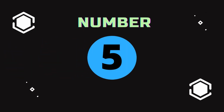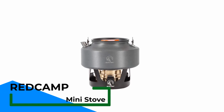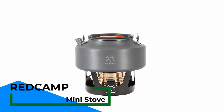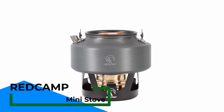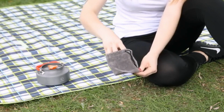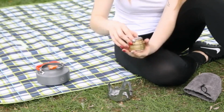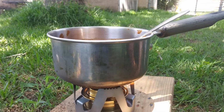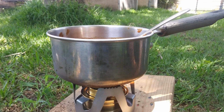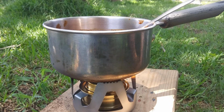Number 5. REDCAMP Mini Alcohol Stove for Backpacking. The REDCAMP Mini Alcohol Stove is a lightweight and portable solution for backpacking, camping, and hiking. Weighing only 5 ounces, 145 grams, this brass spirit burner with an aluminum stand is perfect for outdoor adventurers looking to minimize weight without sacrificing performance.